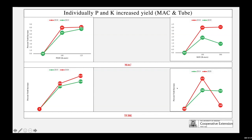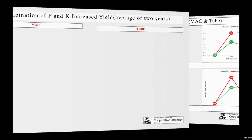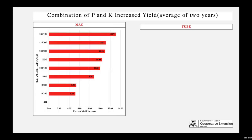So the highest rate of application does not have any significant yield increments when we look at both phosphorus and potassium. But when we look at the combination effect of phosphorus and potassium, the yield increment is higher.